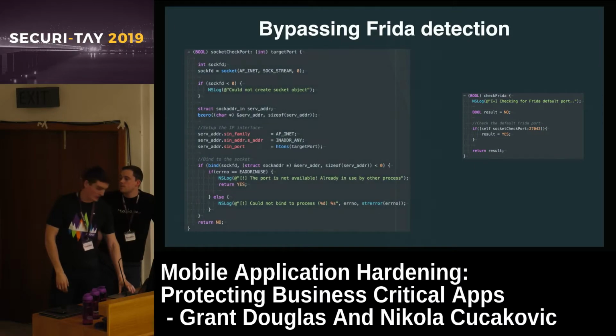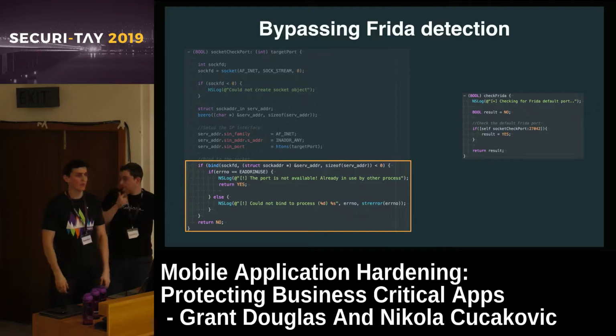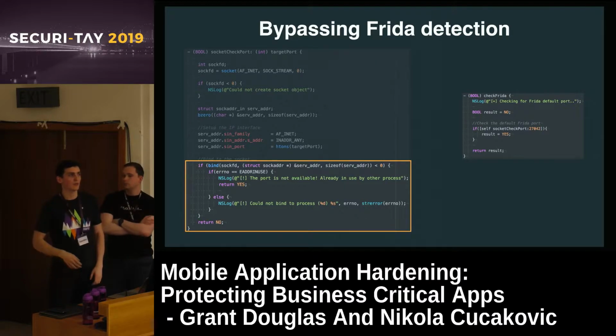And what this code actually looks like, you don't have to worry about the stuff up top. It's just initializing the struct for bind. But we're using the bind API, which essentially tries to listen on a port. So if we try to listen to Frida's default port, 27042, if we're able to, then we know nothing's using it. But if we're not able to, we have a pretty high assurance that Frida's operating on that port.